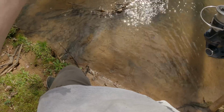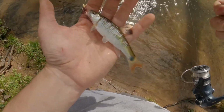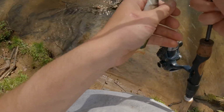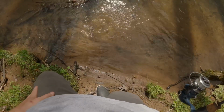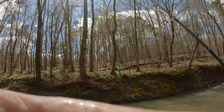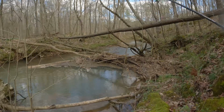Oh. Got another species. Little shiner. Think this is a shiner. But I don't know my shiners too well. Oh, I thought I saw a snake.